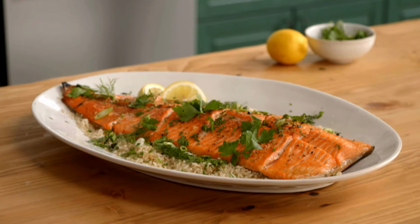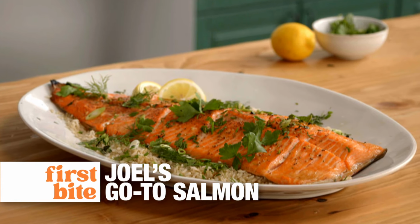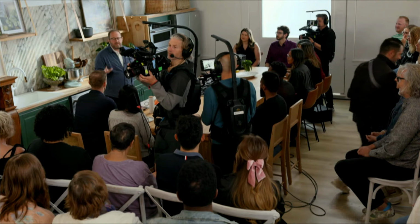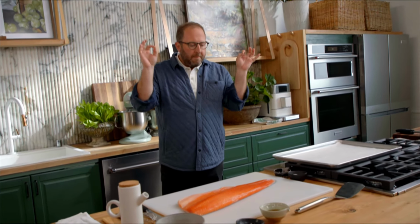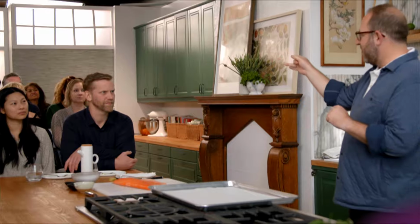So for my first bite, I am making my absolute go-to salmon dish. You guys are gonna love this. Even if you don't cook a lot of fish, I think this is one that anyone can rock out. I'm so just behind that sentiment that I actually would love for someone to come help me rock this out. Is anyone willing to come cook with me?